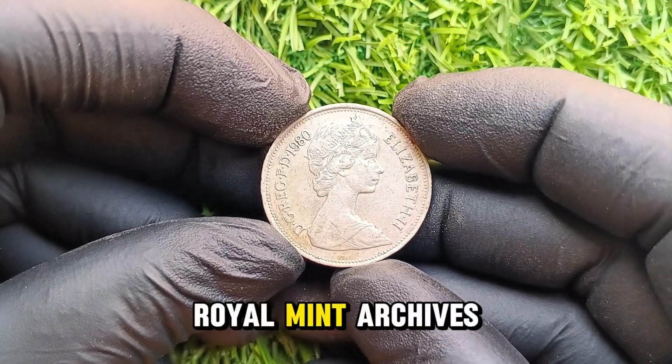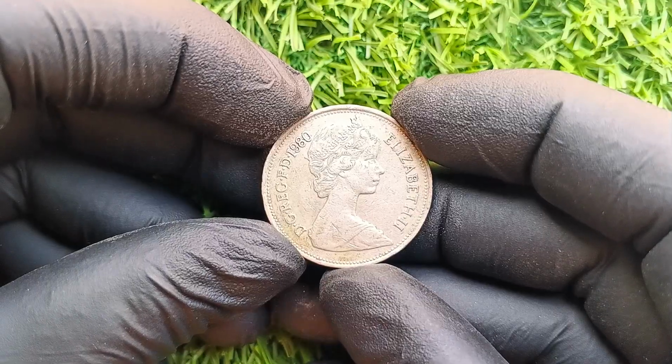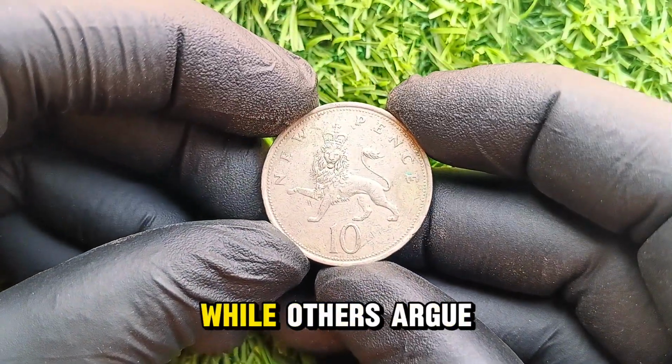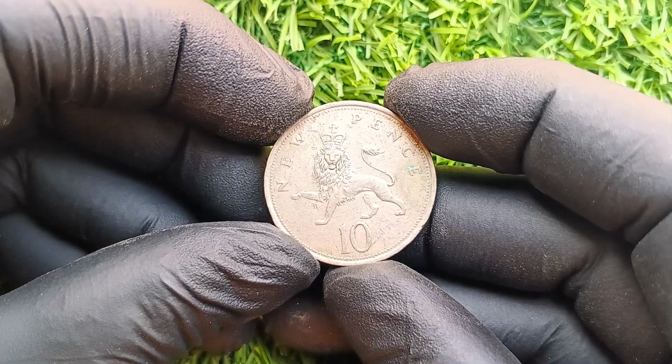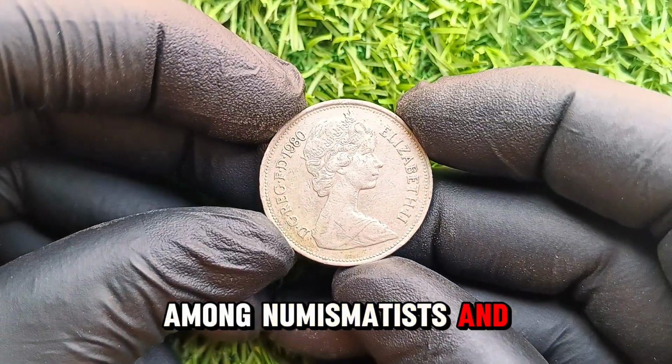Records from the Royal Mint archives are incomplete regarding the exact number of coins struck in 1980. Some researchers suggest that fewer than 100,000 were made, while others argue it may have been an even smaller, almost trial-level batch. This uncertainty adds immense intrigue and drives demand among numismatists and investors alike.